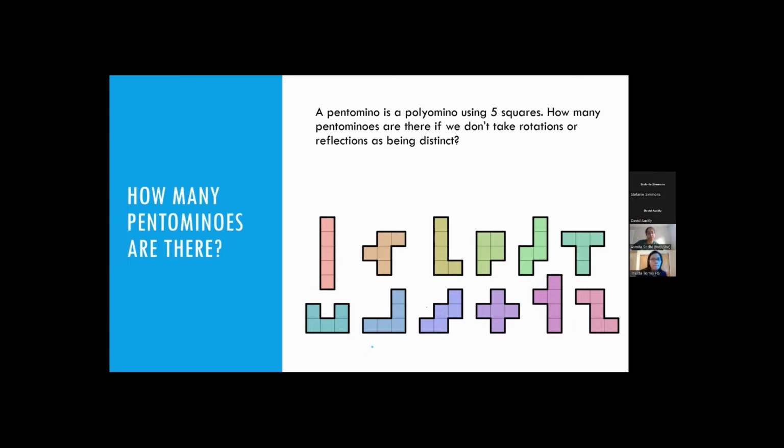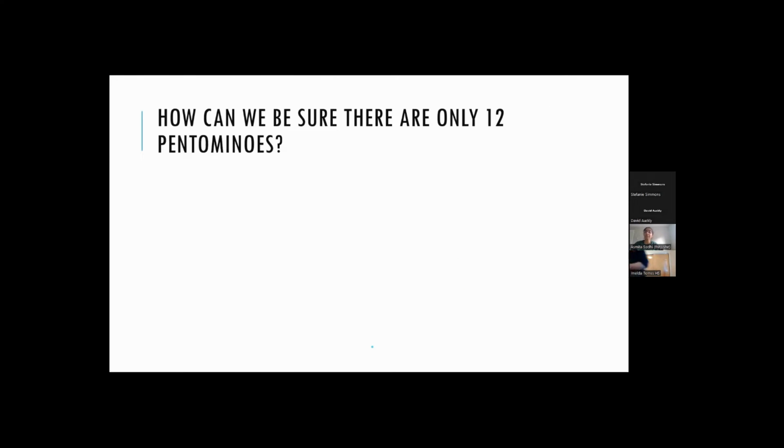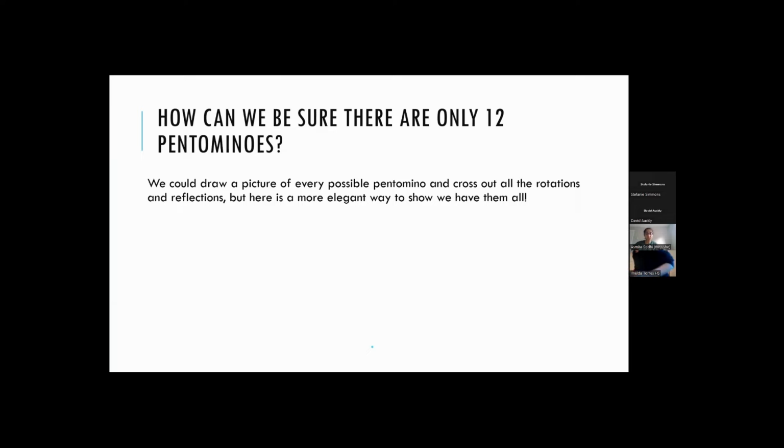But how do I know that there's exactly 12? How can I be sure that there are 12 and I haven't missed any and I haven't double counted any? We could draw a picture of every possible pentomino, every way that I could fit 5 squares together with my rules, and cross out everything that was a rotation or a reflection, but that seems prone to error and a bit time consuming. So I'm going to show you an elegant way to show that we have all of them. I really love this way because it's a visual proof that I think a lot of people can understand even if they're not used to doing proof.